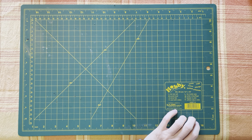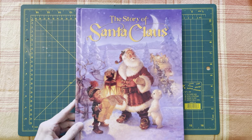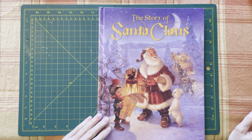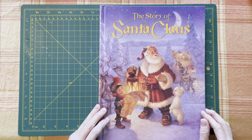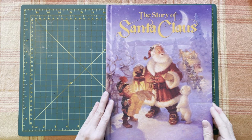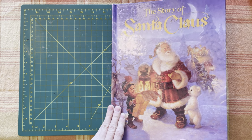Okay, and next, which one do I want to do first? Let us do this one first, because this is the first one that I saw. So this is clearly me getting into a bit of the Christmas mood. It is called The Story of Santa Claus. And I did a quick flip through. I saw one page, and that one page sold me on I needed to have this book. So let's do a quick flip through, and we will show you what that page is.